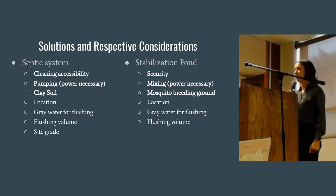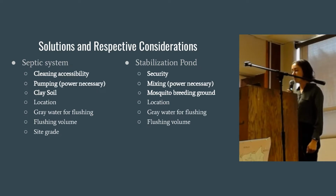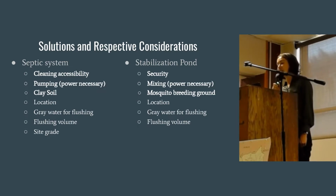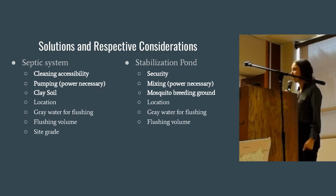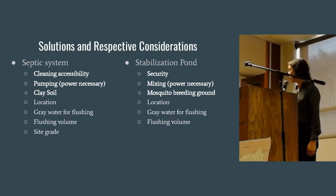Additionally, we would have to install a mixer, which also requires power. And also one reason why we're really not leaning towards this solution is because it would be a major breeding ground for mosquitoes. And we don't want to expose all of those faculty members and students to malaria even more than they already are. I have actually gotten in contact with a few construction companies who say that they can put in septic tanks, so that's awesome. But yeah, we'll see what the community has to say when we get there.